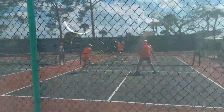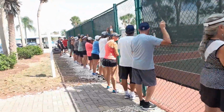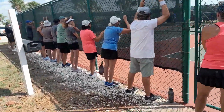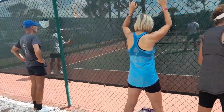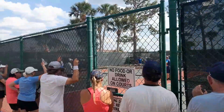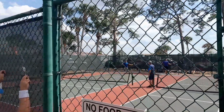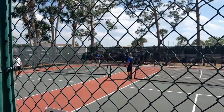So now they're playing the women's advanced finals here. They're playing well. A lot of people out here watching. Most of them on the other side. There's the men's playing over here. Too bad they only had 3 courts here. Good shot. Hey, the crowd is getting rowdy.